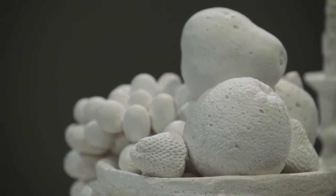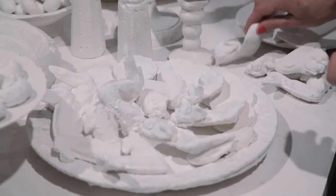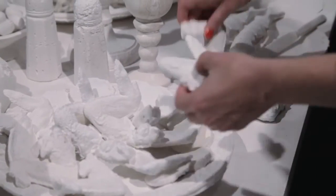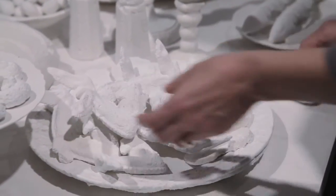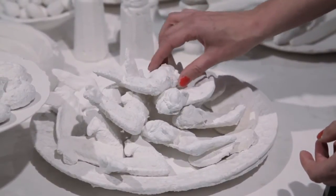It's really nice working with salt, even though it is toxic to our environment. It's also an essential ingredient in our bodies. Along with water, it's the one thing we actually need in order to survive. I think that's really interesting. It's the paradoxical characteristic of salt that it's essential to life, and it also causes death. And for us as well, I think we have a real love-hate relationship with it.